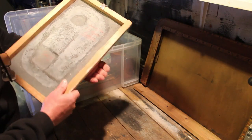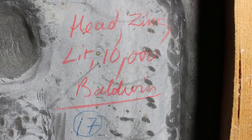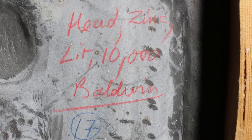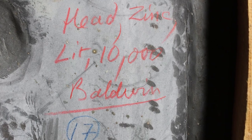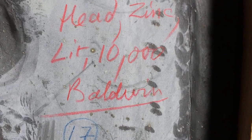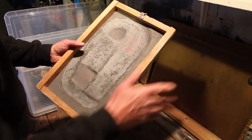It has some information on the back. Head, zinc, and then it says, looks like LIT or LIR, lit or lear, 10,000, and it looks like there's a name underneath. And to me that looks like the name Baldwin. I don't know, I'm going to have to research that. Another bit of text down the bottom, sold. But that wasn't to me, this was on it when I bought it, and I picked this up at a flea market last year. So obviously we're looking at the back of it.